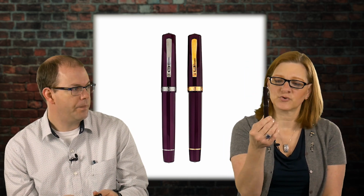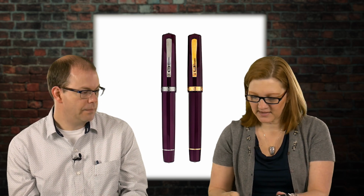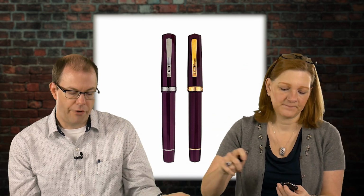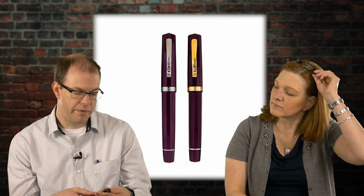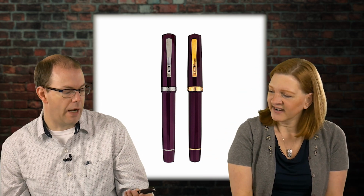This is really cool trim. Yeah, that is neat. It's kind of a gunmetal. What nib does that have? I don't have the right glasses on. This one's got a medium on it, I think. Yeah, this is a medium. All right. On the rose gold, this is actually vermeil, so it's a sterling silver section with rose gold plating over the top. That's pretty. So anyway, two Paragons, the big ones.